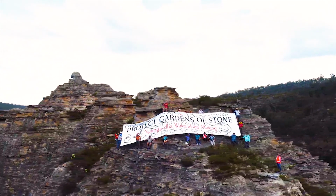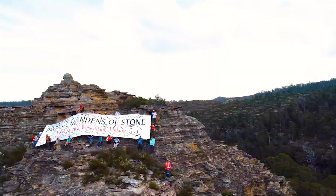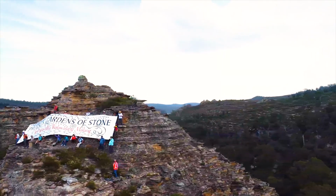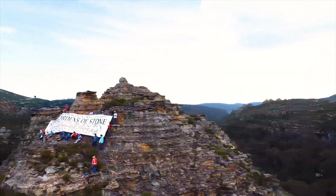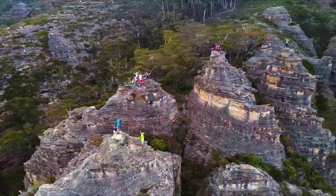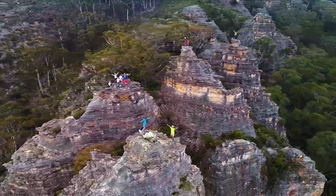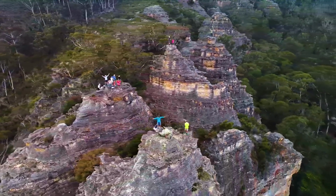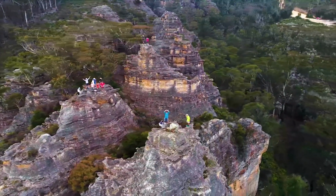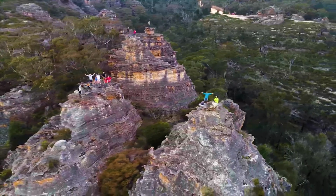Conservation management of these sandstone landscapes would not threaten responsible underground mining and will protect the Lithgow region's best natural attractions. Protecting the Gardens of Stone creates a must-see iconic feature and secures Lithgow as the gateway service town for tourism in the Western Blue Mountains. A new Gardens of Stone reserve will then remain a wonderland forever.